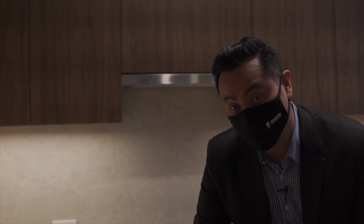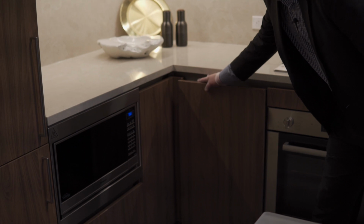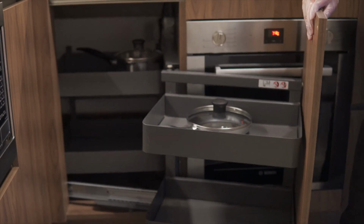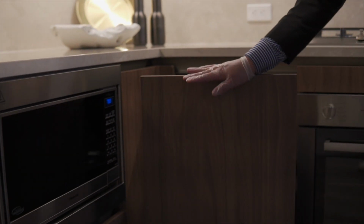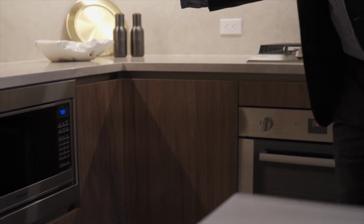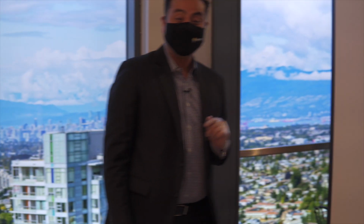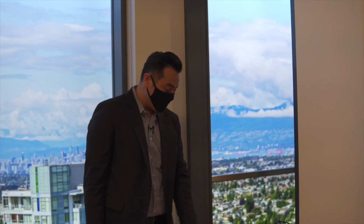This is what we call in the industry the magic corner. This is a space saver. If you didn't have this, you'd have a lot of wasted space back there. This one is a minor detail that people won't actually notice, but it's worth mentioning because look at this.